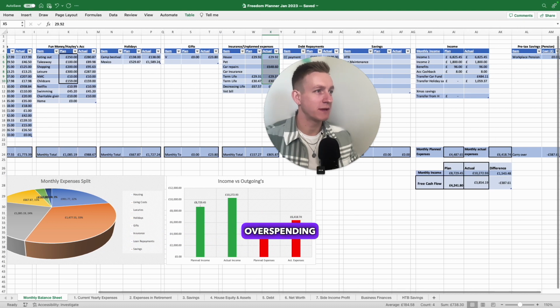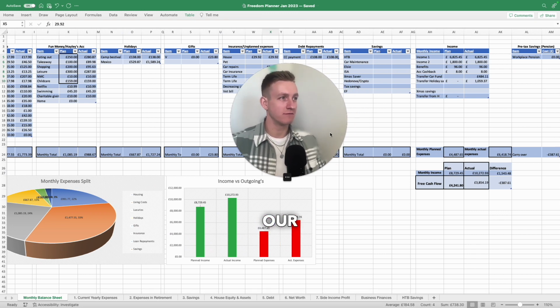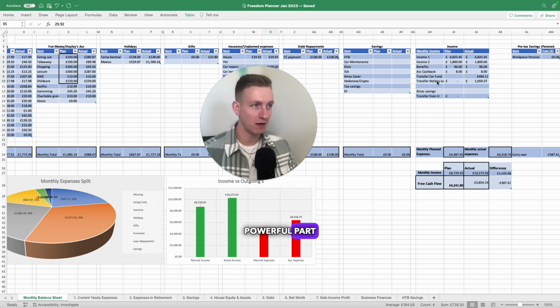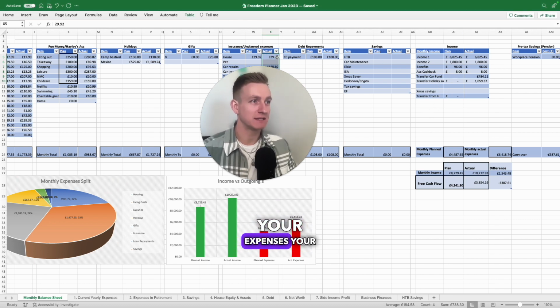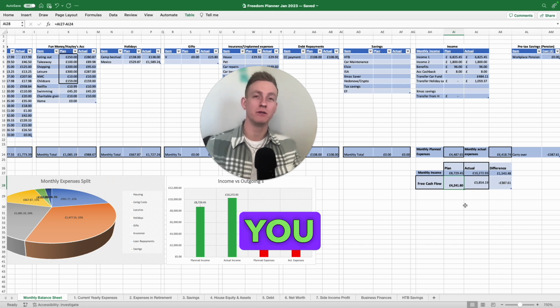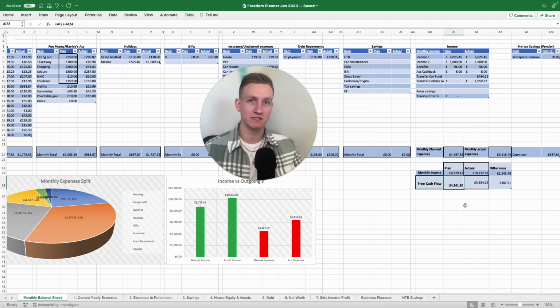Helps us stop overspending and helps us stick to our savings and investment goals, which leads me to this section. The most powerful part of this tab of the spreadsheet is once you've put your income and your planned expenses in for the month, it's going to tell you exactly what your free cash flow is. That is the amount of money you've got to play with each month that you can put towards your debt elimination goals, your savings goals, emergency fund, investments, and all that kind of stuff.